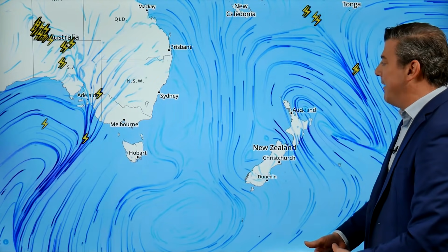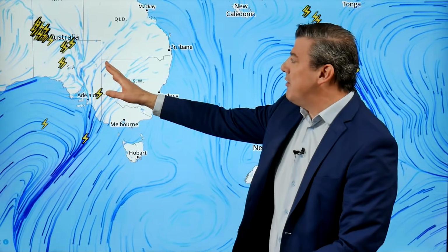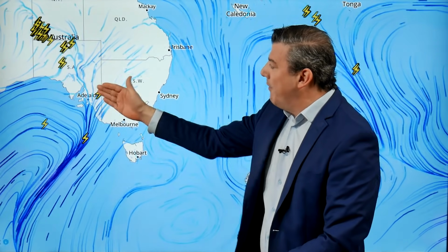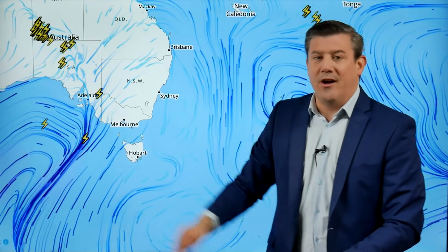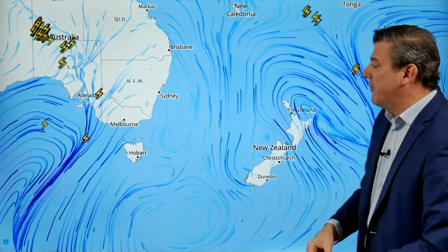Let's kick off with the animated wind map. We've put in there some thunderstorms. This is showing the cold front that's moving in across central Australia. So warm on this side, colder on that side, and fairly windy as it pushes down over Adelaide and then later on Melbourne with showers.